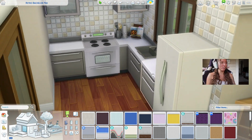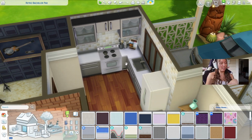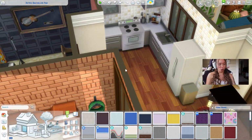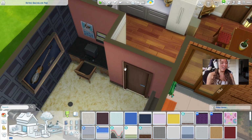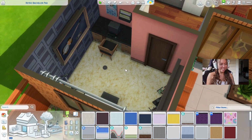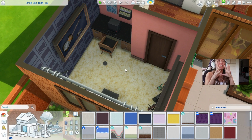Then in here we have our kitchen. It's nothing super special. I just decided to use the base game cabinets because it felt the most correct. Then of course we have our music room, and I love the pastel pop carpet in here. I just think it's so true to like what's right.